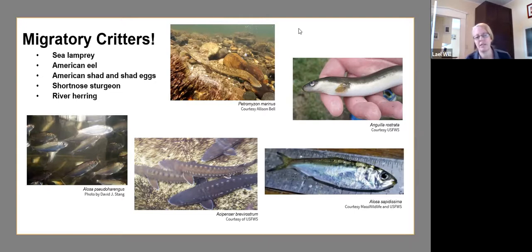The first one, sea lamprey, is one of the more primitive fish species. It is native to the Connecticut River. A lot of people associate the species with the nuisance population over in Champlain, but they are indeed native to the Connecticut River. They're also a species of greatest conservation need in Vermont and New Hampshire.